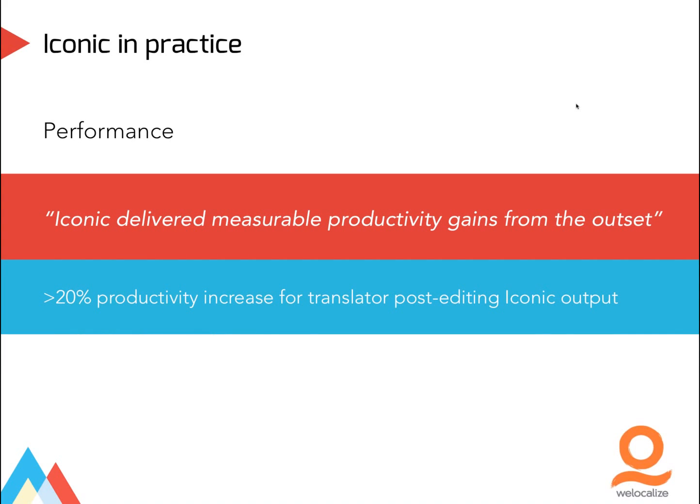And what we were able to do was deliver measurable productivity gains from the outset, whereby translators were translating documents over 20% faster by post-editing the output from our machine translation systems. And that's post-editing the output of the systems that have already been built. There was no specific customization done for WeLocalize. These were the systems that were already built and ready to go, and they were already seeing more than 20% productivity gain off the bat using these systems.